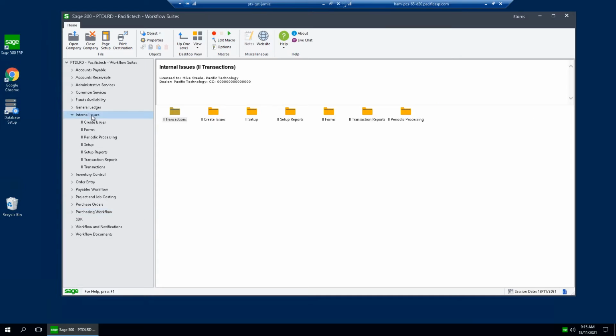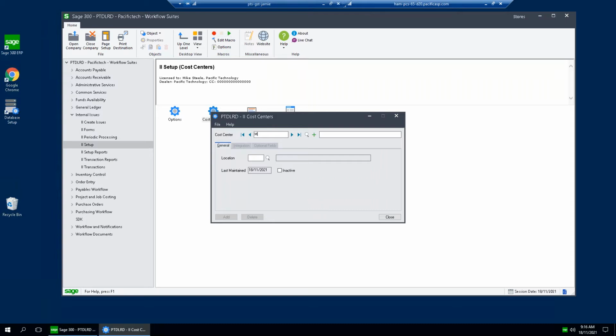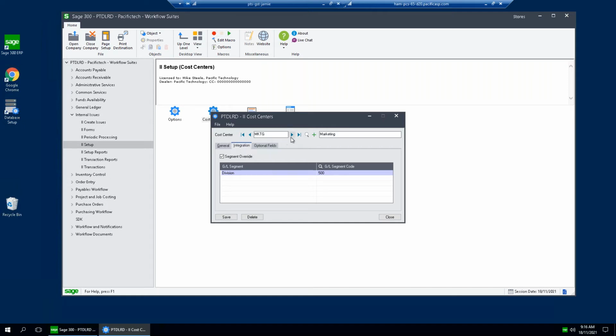Just to recap again, the only module that internal issues requires is Sage IC. So it doesn't need purchasing or anything like that. If we look at internal issues, we've got our different folders, again following the Sage structure. We've got setup, reports, transactions, transaction reports. If we look under setup very quickly, if we go into our cost centers, we can look up some cost centers there, such as marketing, and here it's got the GL overrides. We could have another one for IT, which has got a GL code of 600 there. So that's the cost centers.